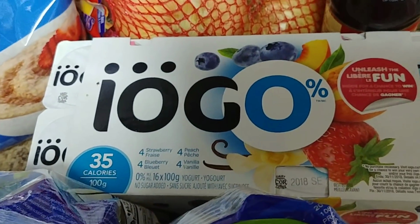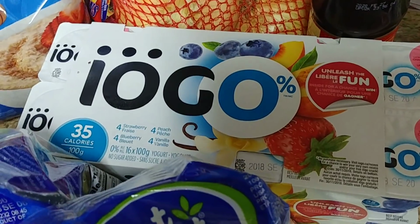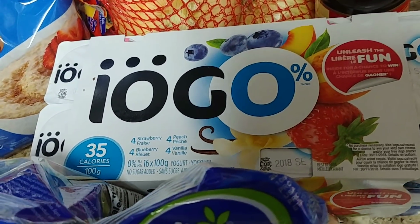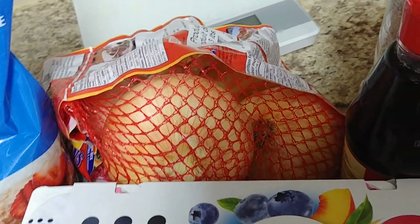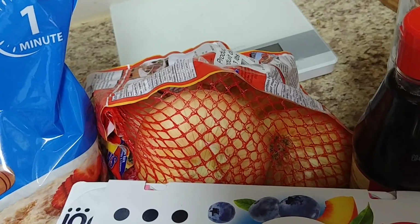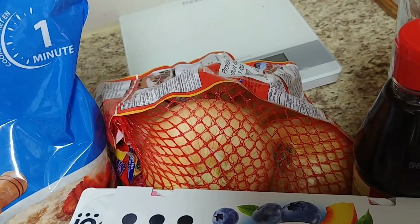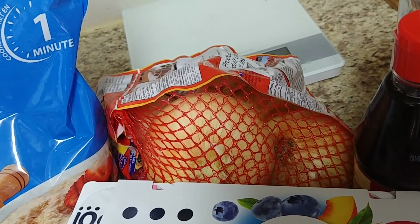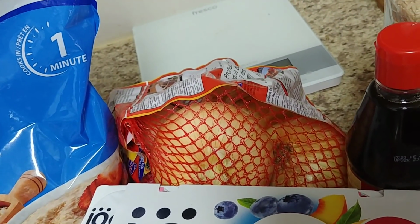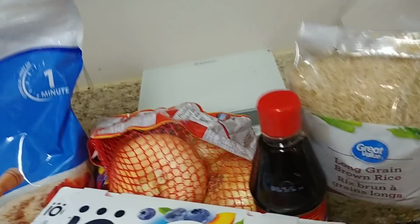I buy a nice big batch of Yogo yogurts. There's always different flavors. This time I bought the ones with vanilla, peach, strawberry, and blueberries. My Vidalia onions, I love, of course, for my stir fries. And even just mushrooms and onions is nice to top on chicken or steak or whatever. It just adds so much flavor. I use them in lots of my recipes. You can check out my burgers. I love to stir fry and use a nice sweet onion. You can use regular onions too.